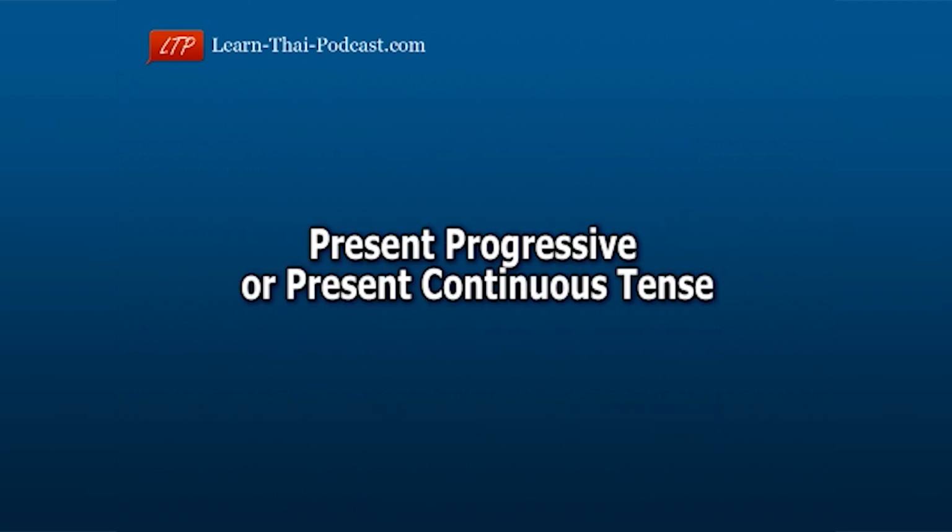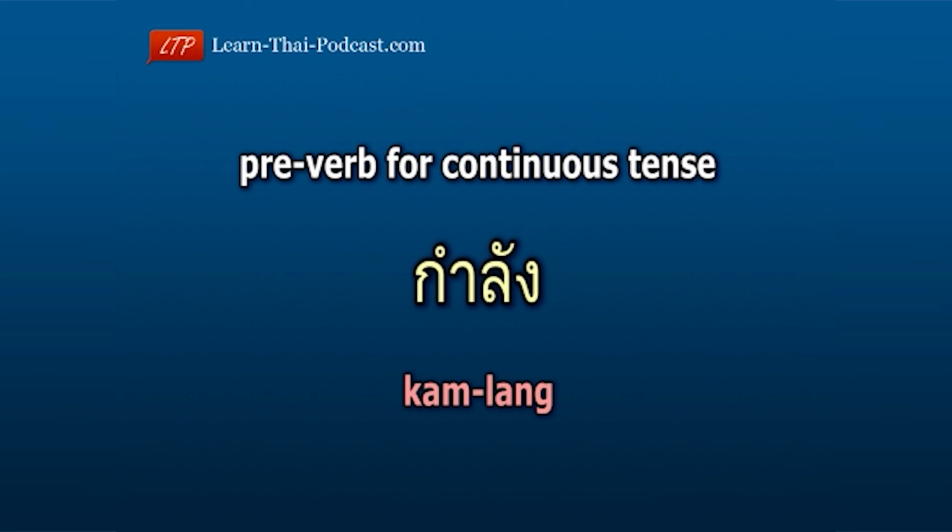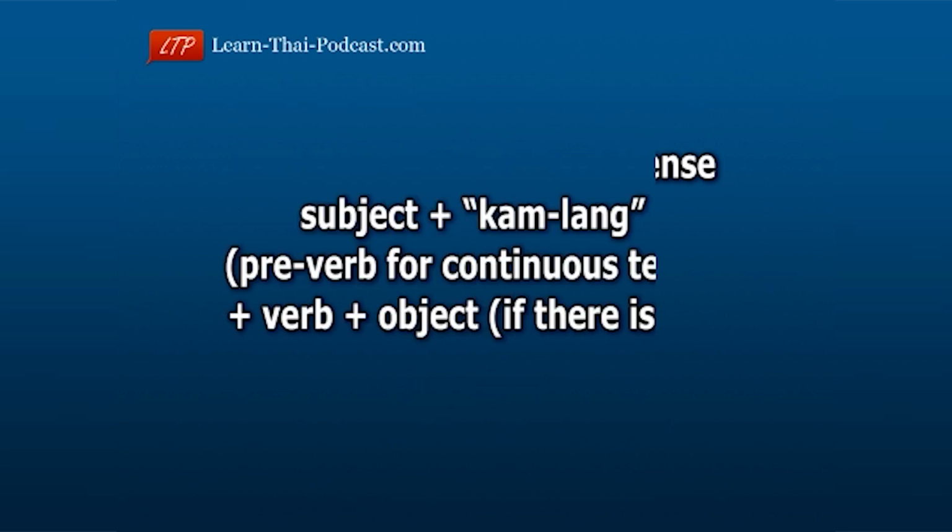Alright, let's have a look at the present progressive or present continuous tense. The present progressive or present continuous tense is used to talk about an action that is happening now, is unfinished or temporary. The preverb กำลัง is added in front of verbs to indicate that an action is happening right now. The sentence structure is subject plus กำลัง preverb for continuous tense plus verb plus object if there's one.